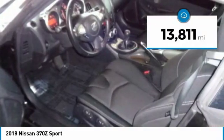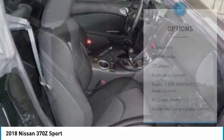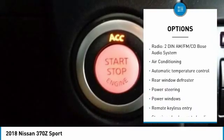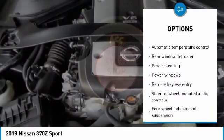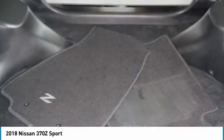This vehicle has less than 15,000 miles. Here are some of this vehicle's great options: traction control, air conditioning, dual airbags, leather-wrapped steering wheel, power steering, four-wheel disc brakes, 8 speakers, security system, power windows, trip computer.